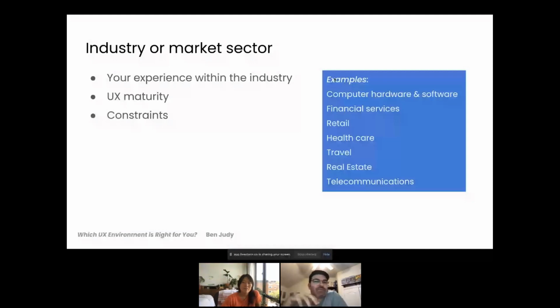So let's look at different industry or market sectors, right? What do I mean by this? Computer hardware and software would be an industry. Financial services, your banks, your insurance companies. Retail, right? Certainly e-commerce, Amazons of the world, as well as Walmart, Target, et cetera, and grocery stores, that sort of thing. Healthcare, travel, real estate, telecommunications, different market sectors. What is it like to work in those places as a UX designer?